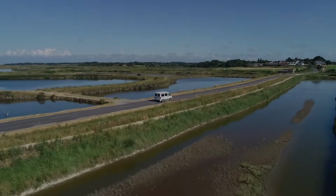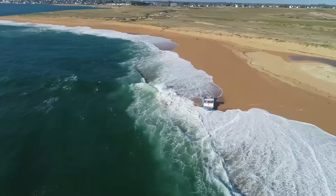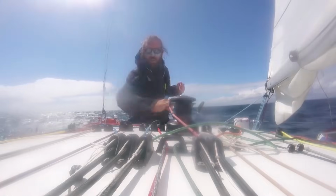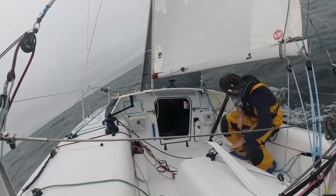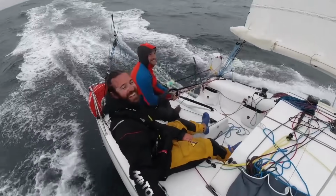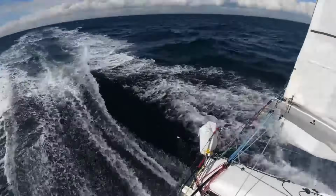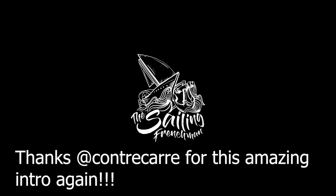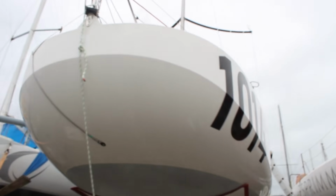So I wanted to give you a bit of explanation of why the boat looks like this and not like the one next to it or the one next to it here, which have a pointy bow like most boats. So this one, the bow is rounded.